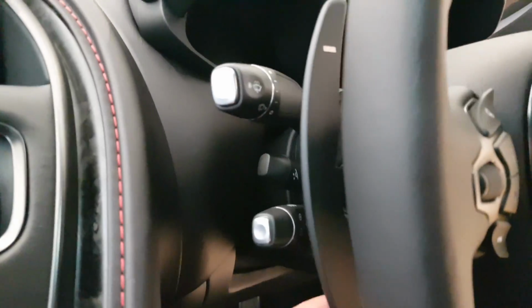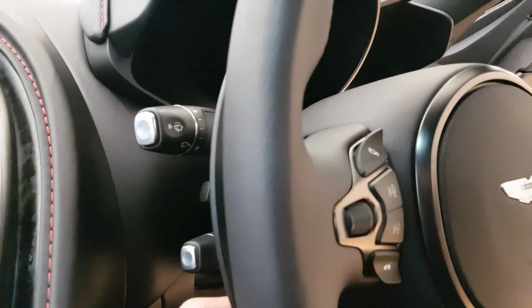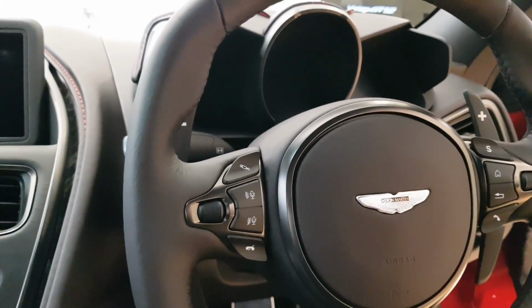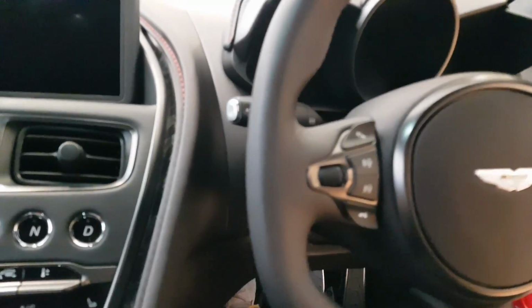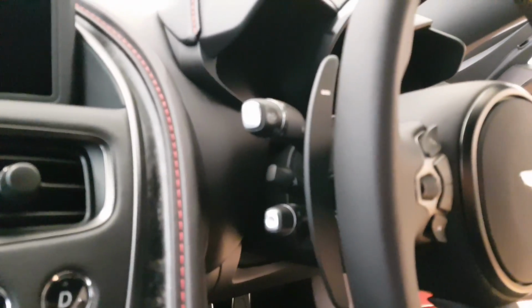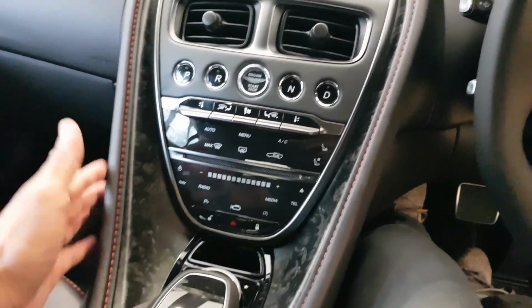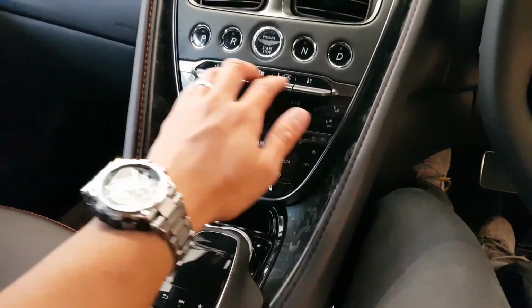And then on the column itself, you have this beautiful, nice alloy paddle shifter. Okay, it's column mounted, so it's up to you whether you agree it's column mounted or steering mounted. I personally prefer steering mounted. Yeah, it's just personal preferences. So these are all updated.